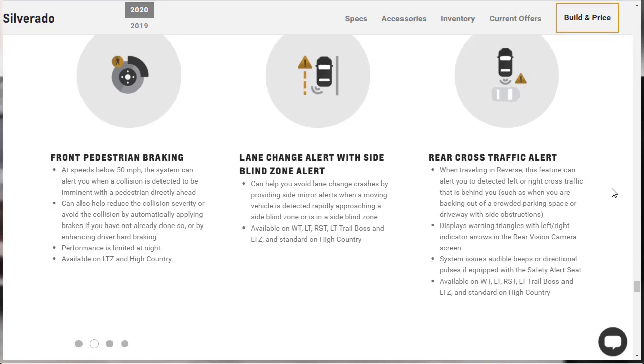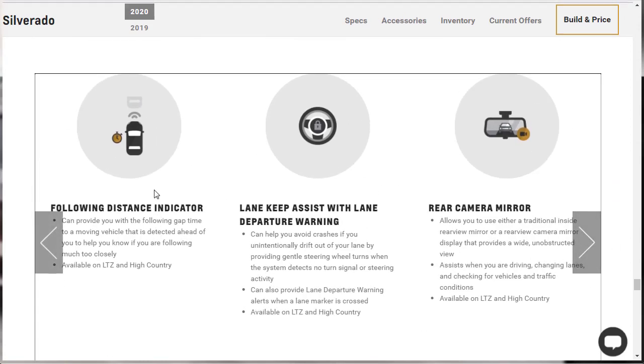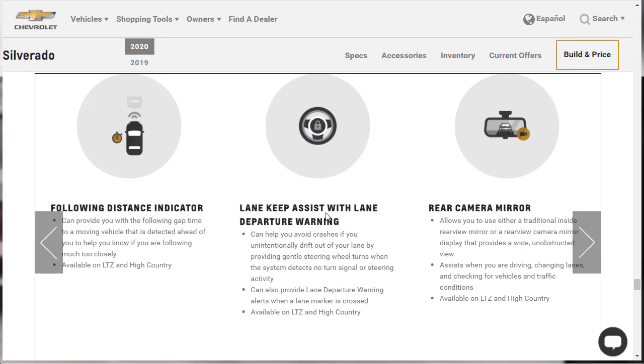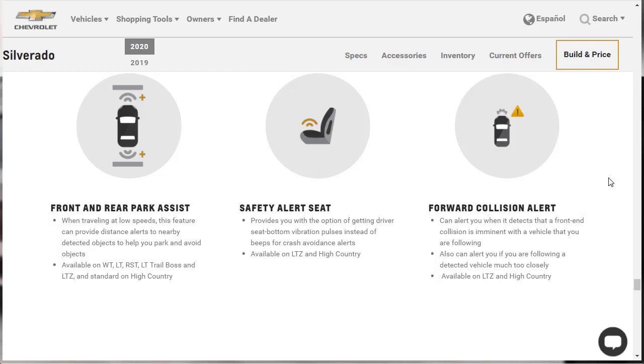So what you're noticing is there's a lot of safety tech here. It's not going to all be standard, okay? It's not all standard. Down at the bottom, they tell you which trim levels this stuff's available on. You got the following distance indicator, the lane keep assist with lane departure warning, the rear camera mirror. You got the front and rear parking assist, safety alert seat, and forward collision alert.